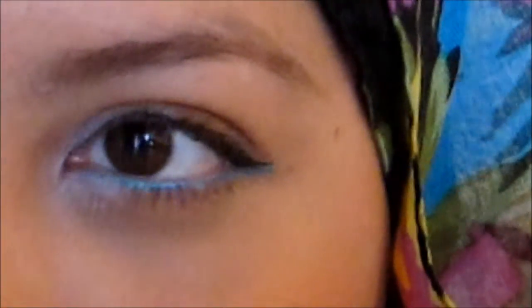Next will be the mascara. Actually I'm using it today. It's a doll eye volume mascara. It's color extreme black. So let me zoom in, then you can see. It does give me such a volume, yeah. Right. I'm pretty happy with this mascara. It's really, really good.